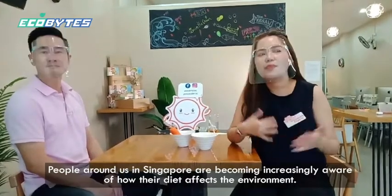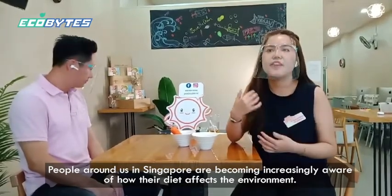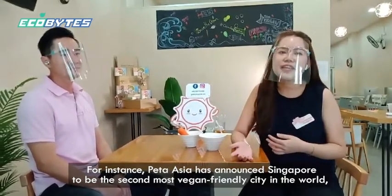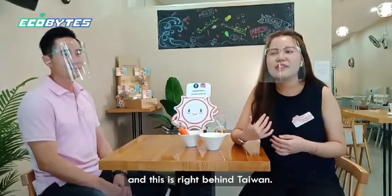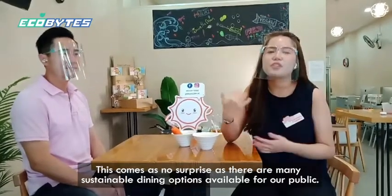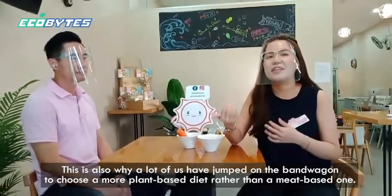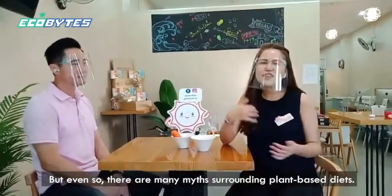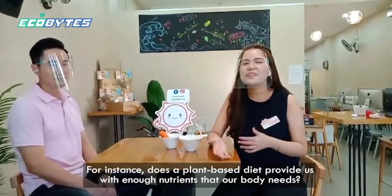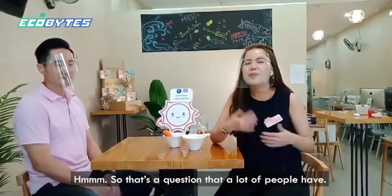People around us in Singapore are becoming increasingly more aware of how their diet affects the environment. For instance, Kita Asia has announced Singapore to be the second most vegan-friendly country in the world, right behind Taiwan. And this is no surprise because there are many sustainable dining options available for the public. So a lot of us have jumped on the bandwagon and chosen a more plant-based diet rather than a meat-based one. But even so, there are many myths surrounding this whole plant-based diet. For instance, does a plant-based diet provide us with enough nutrients that our body needs? That's a question that a lot of people have.